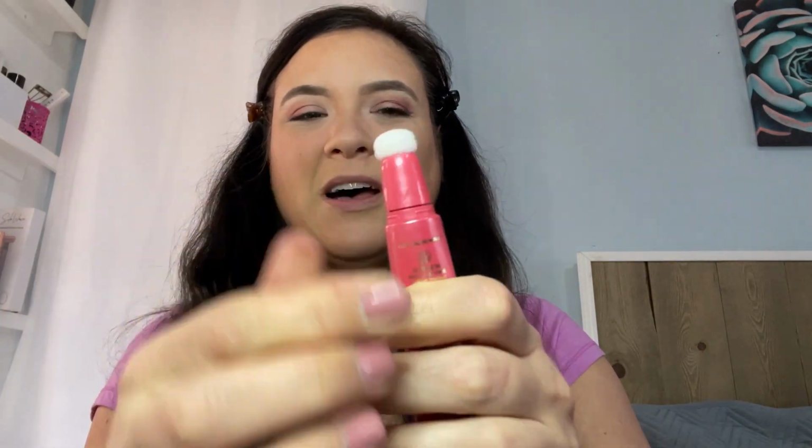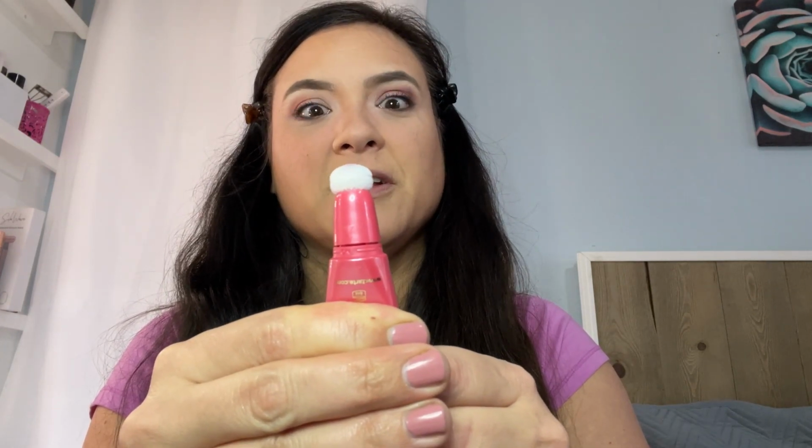Let's try the other side. We're going to do Tarte, or let's try it on this side. I want to do it the same way on both sides though. Okay, there's nothing coming out. What do we do? Do we have to undo something first? Oh, this one you have to pop it, I think. Then it starts coming. Yeah, there it is. Ooh, I love it.